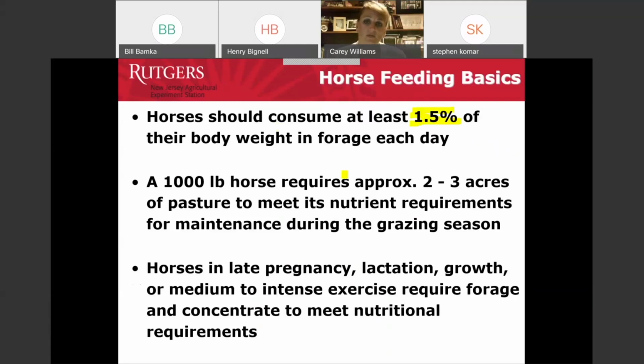A 1,000-pound animal will require about 2 to 3 acres of pasture if that was its sole source of nutrition, and that's during the grazing season. So you can think, okay, we're kind of winding down with our grazing season. I know we've been in a bit of a drought, at least in central Jersey where I'm at, so our pastures haven't been growing as well as they should be this time of the fall. Right now, it probably would require even more acreage per horse just to meet their full needs if they're only on pasture. And we're going to talk a little bit about how we can incorporate stress lots into this regime.